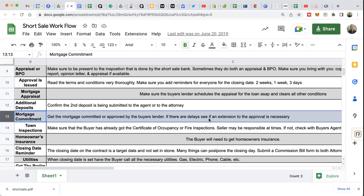Short sale negotiators and underwriters at banks, they have a score too. And if they don't close a certain amount of transactions every month, their expectations or their quotas, they also don't look good. So you want to make sure that you're always very, very communicative with the people from the bank. That's how you build good rapport.